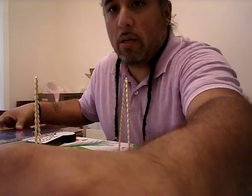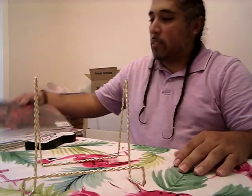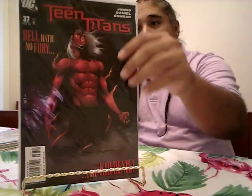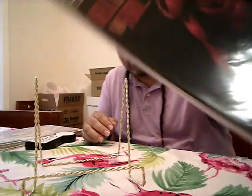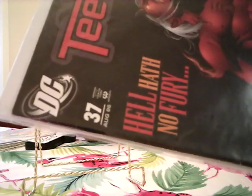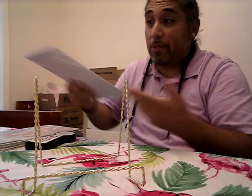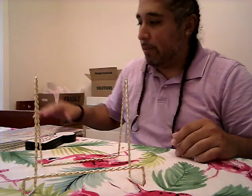All right. The next issue is Teen Titans 37. I keep picking this book up. Happy to get it. First appearance of Miss Martian. The only thing about it is this one does have some spine ticks on it. You see the black cover. It's really hard to get this so perfectly with this black cover. So this does have spine ticks, but for $1 I just couldn't leave it there. So I was like, might as well grab it.